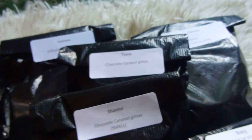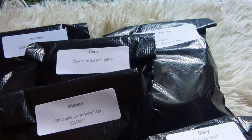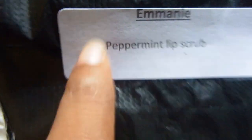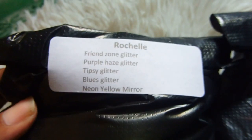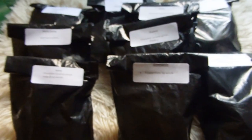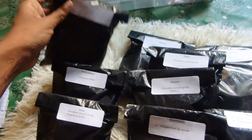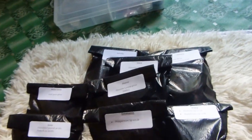So these are the orders. This is one of those I did before. I underlined the name, but I don't, and had these dots. I don't know what they're called, but I don't do it anymore. So now it's just like this. So that's all the orders I had to package today. This one is going out right now. The rest is going out on Saturday.